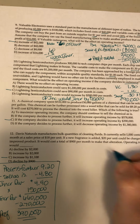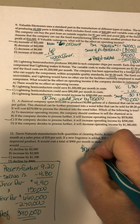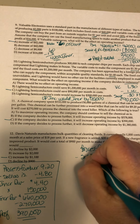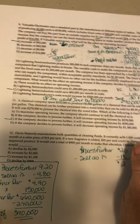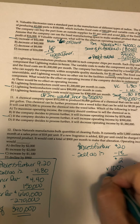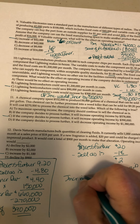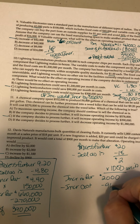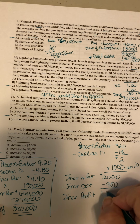All right, so if they add the ingredient, if they process further, they would get $20. If they sell as is, they're getting $18. So that's a $2 increase per unit times the 1,000 units. So that's an increase in revenue, but it's going to cost them another $900. So my increase in profit, or my incremental profit, would be $1,100.